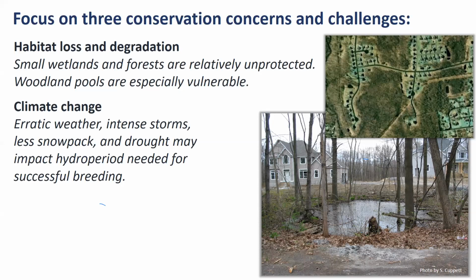Similarly, the lack of snowpack, especially this year, was a good example of that, but the prediction is that we'll have less and less snowpack in the winter.